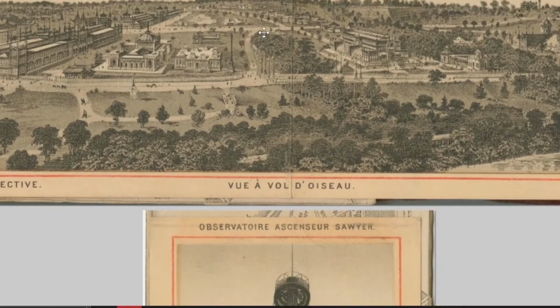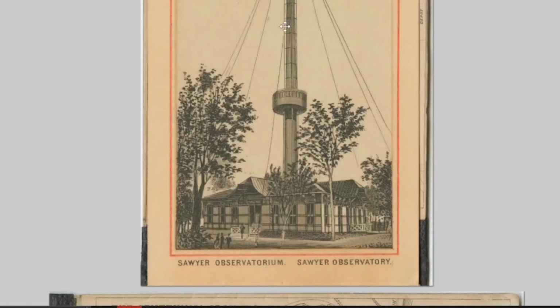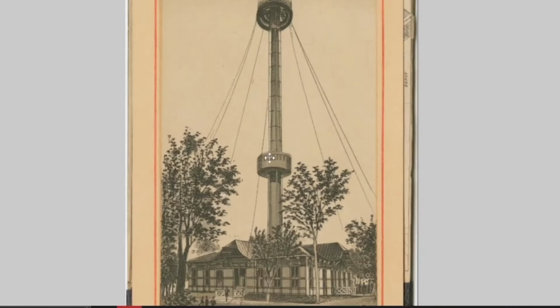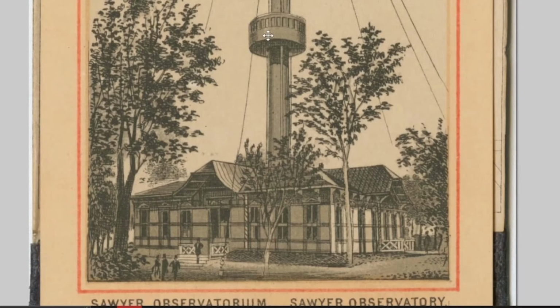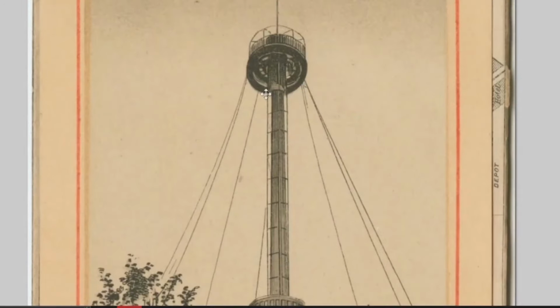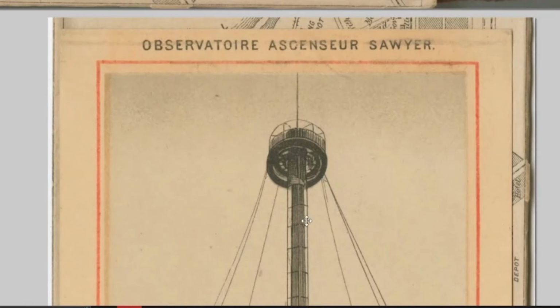But next is the observatoire. Wow. The Sawyer Observatory. Look at this. That's incredible for 1876, isn't it? Take you all the way up there for your observatory. Wow. Nice. Come on, that's impressive.